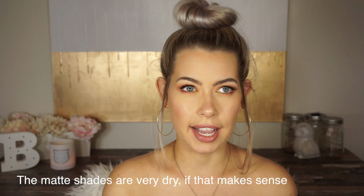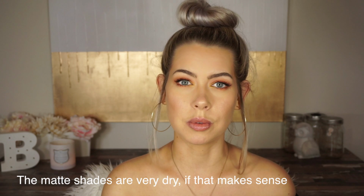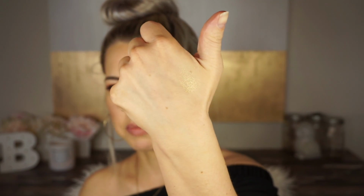So these do take a little bit of effort to blend, but with that said, it's an $18 palette and I really do like it. It's just one of those things that you're going to know going in takes a while to blend. The shimmers are pretty buttery and those blend pretty fast, but again, they are a little splotchy. You could see, I just put that on my finger and blended it out. It's a little splotchy. So again, they take a little bit of work, but overall, I do like this palette.